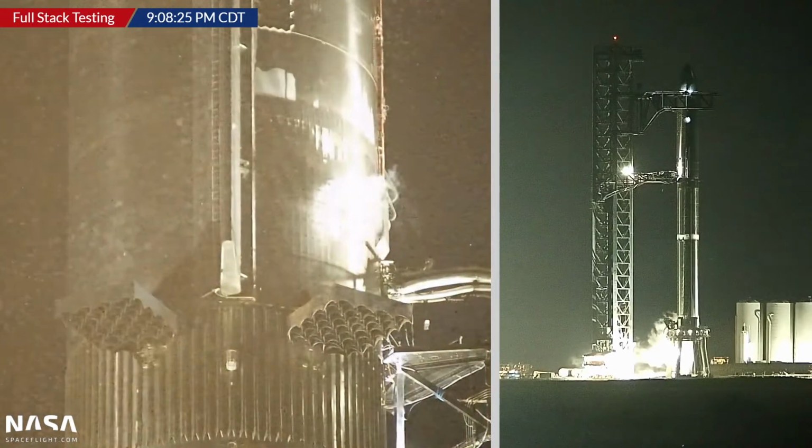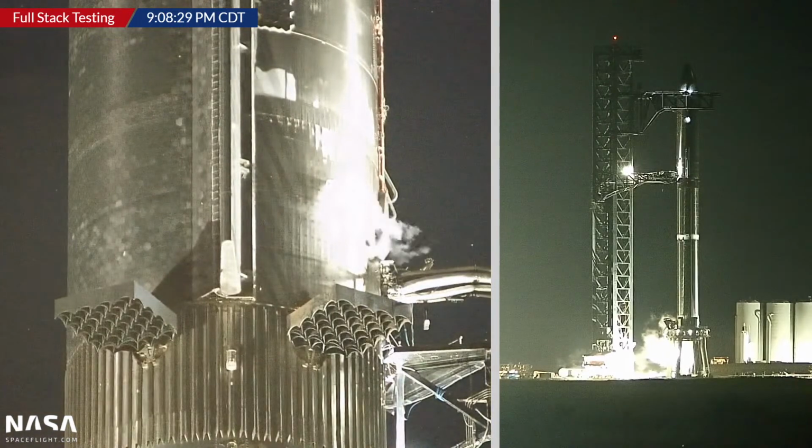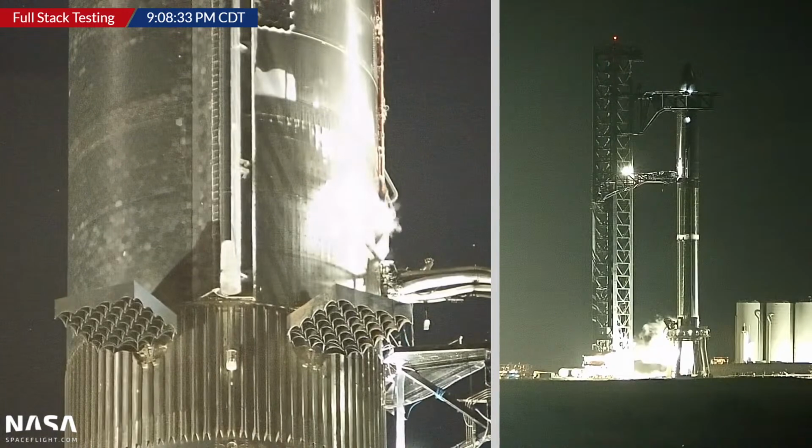I do wonder at what point we'll see another ship with legs, if at all. I assume it's got to happen at some point. HLS, at least, or for point to point. There are going to be Starships that have landing legs because there is no Starbase on Mars yet. There's no Starbase on the Moon yet, right? At some point, a Starship is going to have to land there without a tower present.